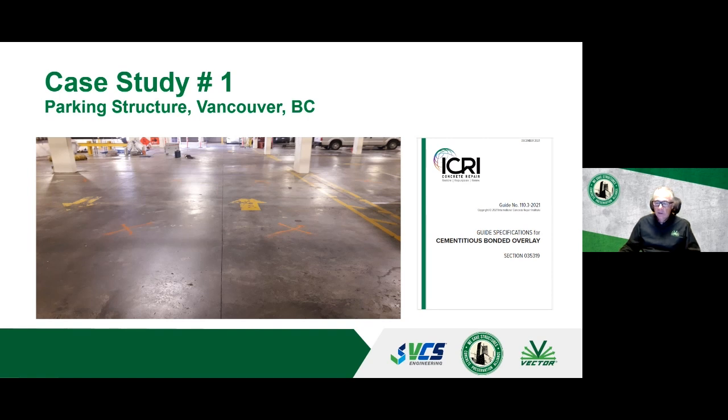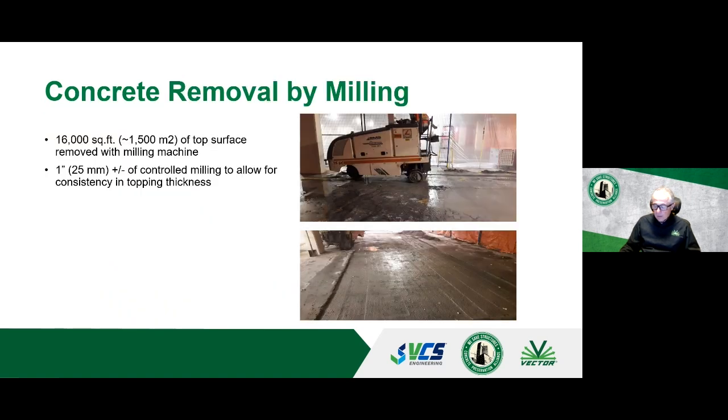And as you see here, just for continuity and consistency, I have the ICRI guide there for cementitious bonded overlay. So the cracks and delaminations were surface imperfections in the top few inches. So they didn't need to replace the entire slab, just repair the surface. There was enough open space on this project to use a large ride-on milling machine, as you see in the pic, which made the surface prep much faster and created a much more uniform repair.